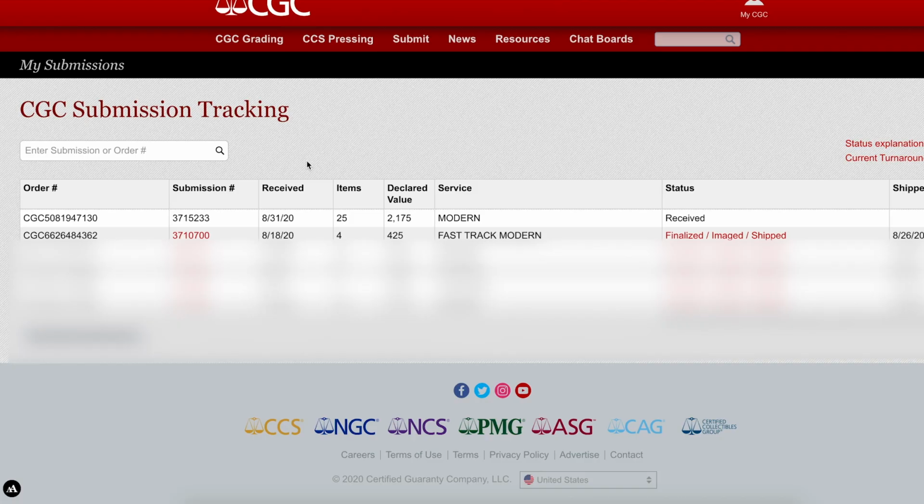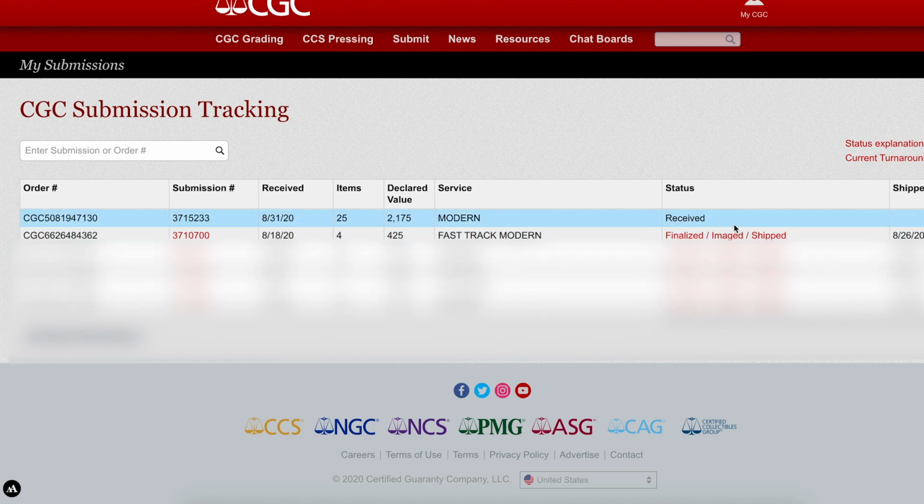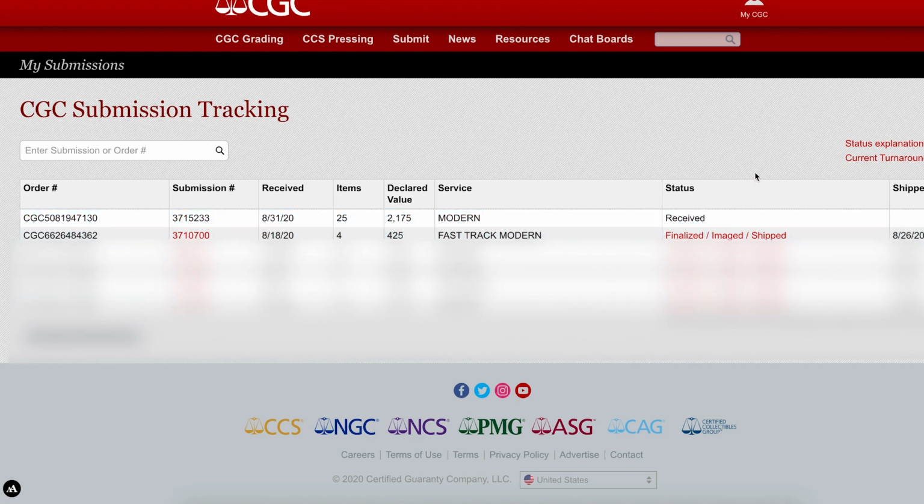So any day now I'm expecting it to be moved to scheduled for grading. Then after scheduled for grading, it goes to grading and quality control. And then after that, it goes to finalized / imaged / shipped. So what that means is it's either been shipped, and at that point you can actually see the grades on your submission if you want to. I usually don't. I like to be surprised.